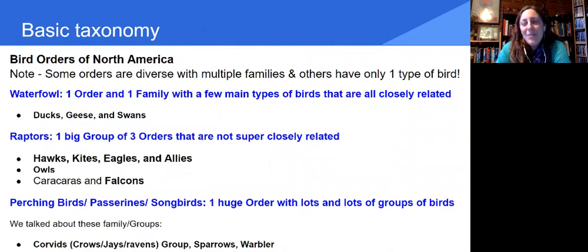So I know that's a lot of information. This is one of the concepts that I think is really confusing. It takes a long time to learn, so you just have to kind of chip away at it. But ultimately, it helps you utilize your resources better and helps you communicate with other birders if you know what type of bird they're looking for and some of the behaviors and types of habitat where you might find these types of birds. But just to review, there are many bird orders in North America.